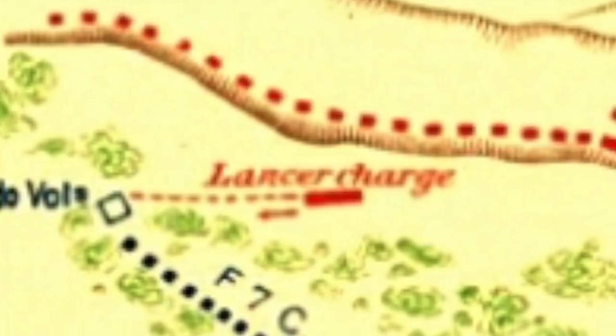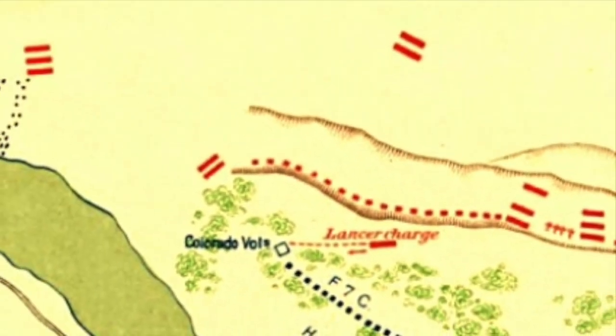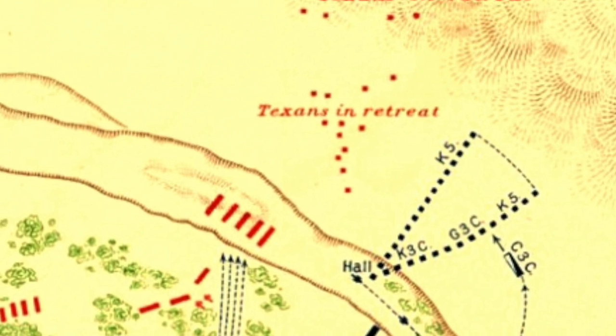When the remaining Lancers made it back to the rebel lines, they dismounted, ditched the hog pokers, and rearmed themselves with pistols and shotguns to continue the fight as infantry. By late afternoon, the Federals had the advantage on the field.